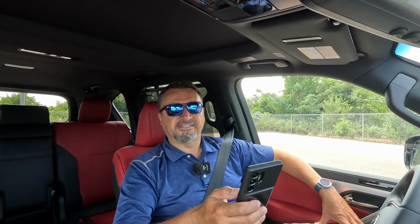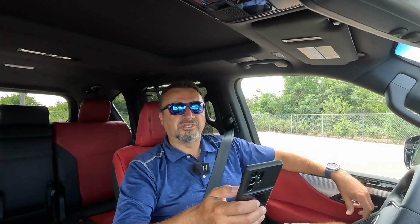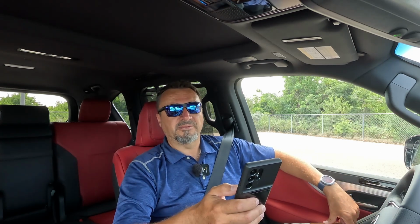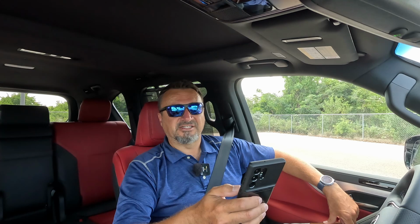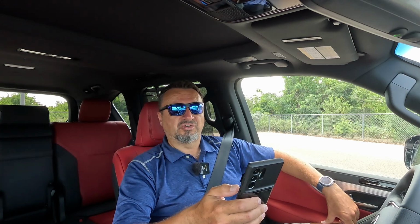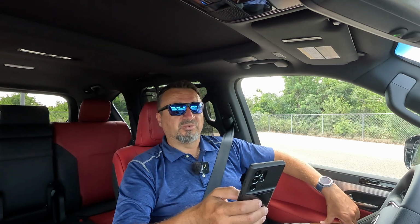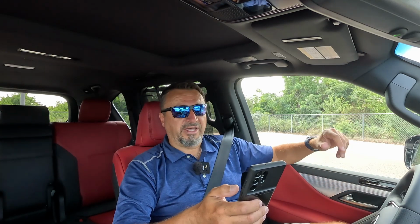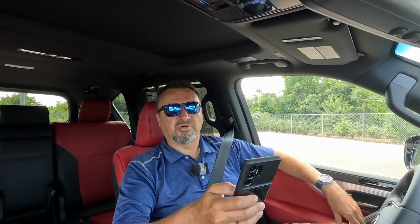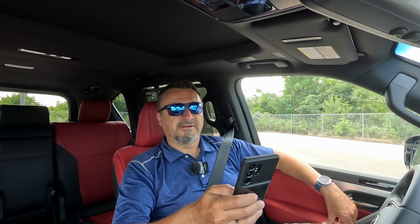The LX600 F Sport Handling that I'm sitting in right now has the unique front and rear fascias, 22-inch rims, and a torsen limited slip differential. That starts at $106,370, and Luxury is the next trim level. It has the semi-aniline leather trim, 25-speaker Mark Levinson stereo, which we have on this one as well, 22-inch forged aluminum rims, and that starts at $108,110.